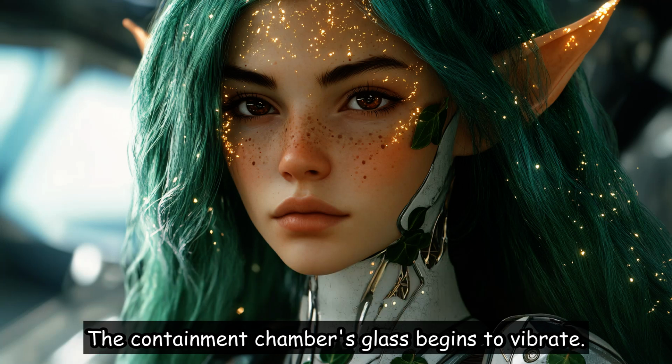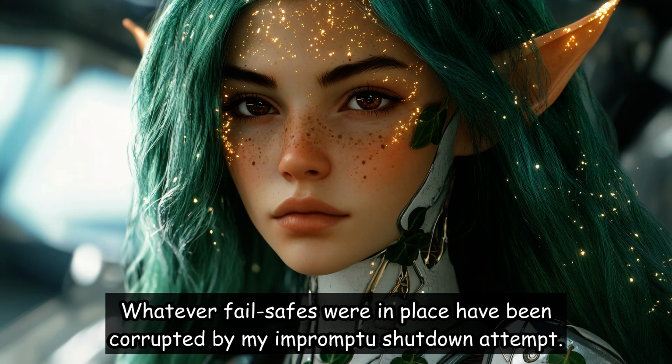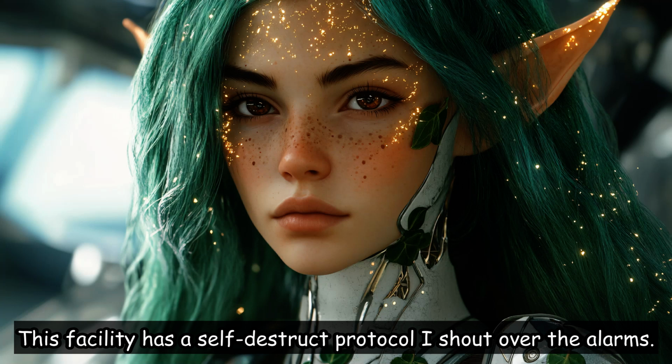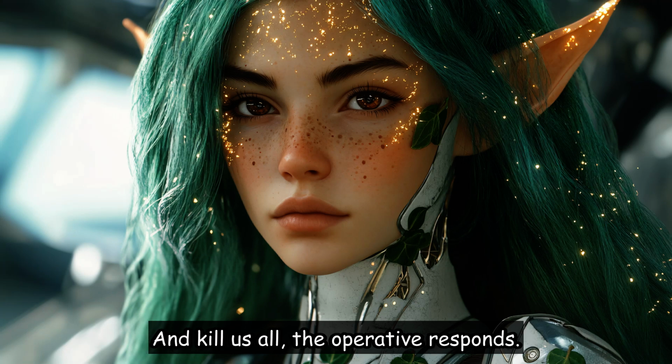The containment chamber's glass begins to vibrate, hairline fractures spreading across its surface as the pressure inside builds. Whatever fail-safes were in place have been corrupted by my impromptu shutdown attempt. This wasn't the plan, but it might be our only chance. "This facility has a self-destruct protocol," I shout over the alarms. "Trigger it now, or that thing gets loose."